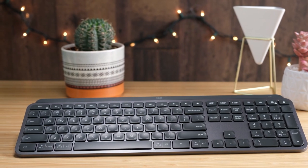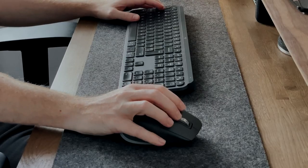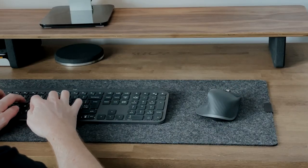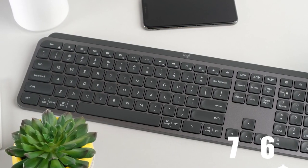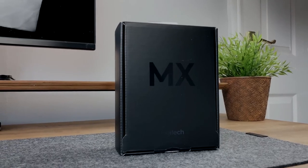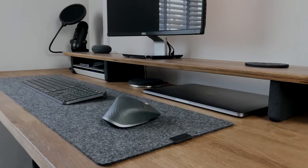What is really nifty about this keyboard is that it has the ability to seamlessly flow between multiple workstations, giving your dad the confidence that he needs in order to work without having to plug and unplug and then reconfigure for a new keyboard layout every single time that he uses a new PC. This keyboard will cost you $98, but if you have a bit more wiggle room for your budget, try and snag the complete setup, which includes the MX Master 3 mouse as well.